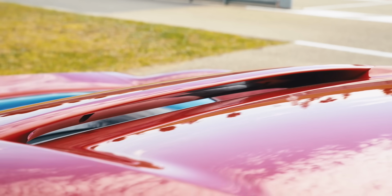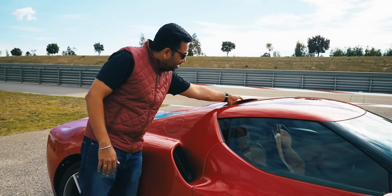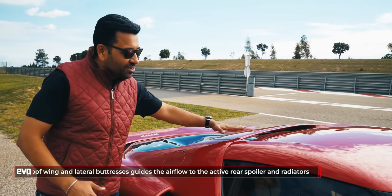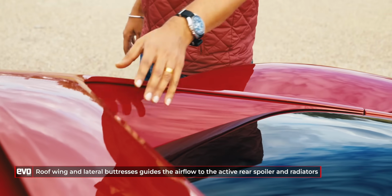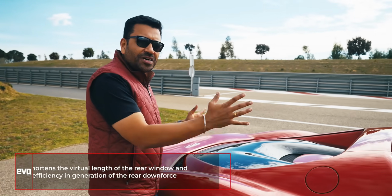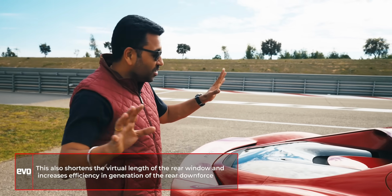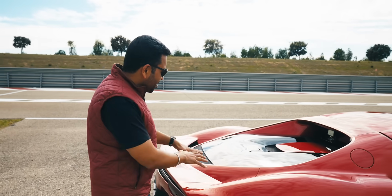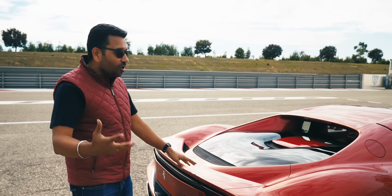Here is where the cool stuff is. So this is actually a wing. You can see the gap out here, but when you look at it, it actually looks flush with the body. And these are the flying buttresses. What this does in combination is reduce the virtual length of the rear screen, which I don't know how it works, but what I can tell you is that it frees up the need to have big wings stuck onto the back, and the underbody does all the work.